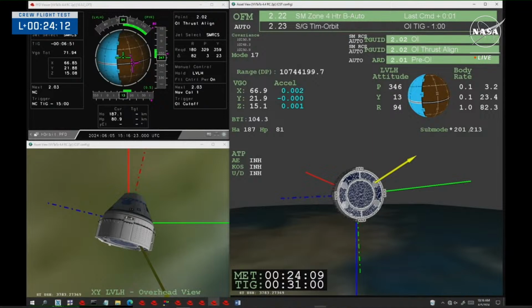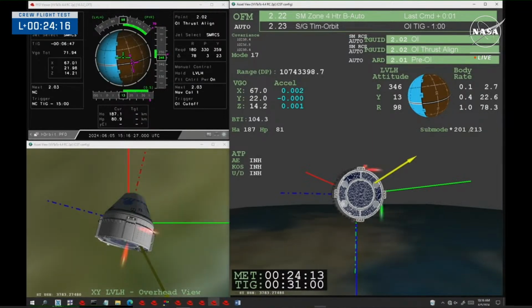It's quite a busy activity. We've still got about 6.5 minutes until we fire up the engines for that burn.